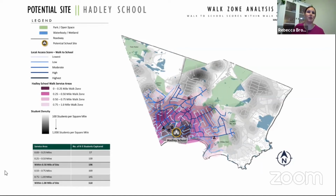So what you can see here is that the darker colors represent a road that is very walkable, where sidewalks are provided. It tends to be lower volume roadways, or there's some type of separation between the vehicle traffic and the pedestrian traffic. The lighter blue colors represent the low walkability roadways, where there may be steep grades, there may not be sidewalks provided, or there may be high traffic volumes that are a deterrent for walking.